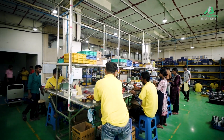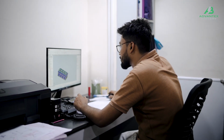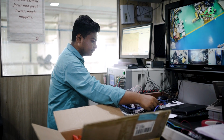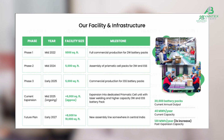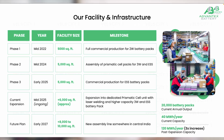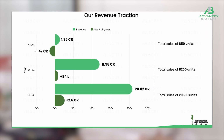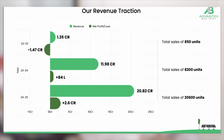We have an excellent team of professionals guiding us. Our team members are BTech qualified mechanical engineers, electrical engineers and electronics engineers. In the year 2022, when we had just started out, we sold only about 2,000 units in the entire year. In the year 2023-24, we sold more than 8,000 units in that year. And in the year 2024-25, we have sold more than 20,000 units. We have less than 0.1% return or rejection rate in these battery packs.